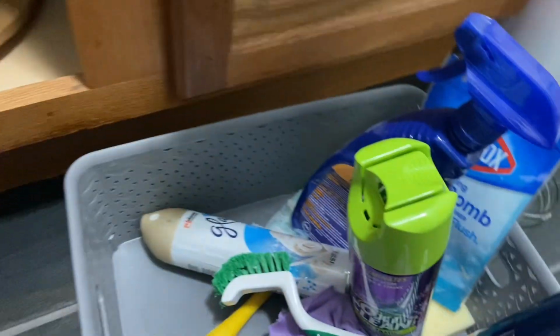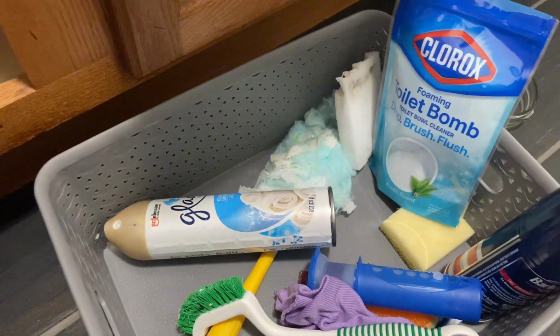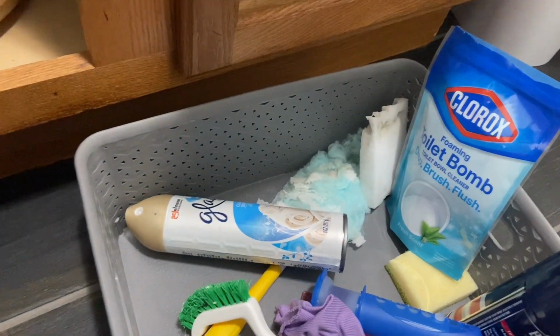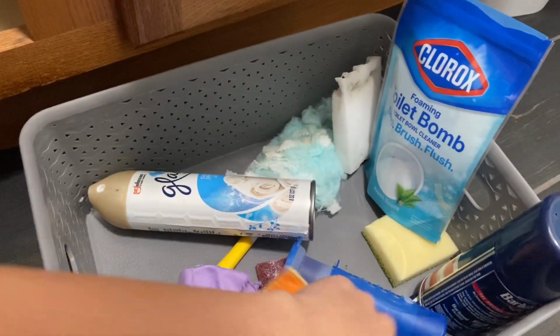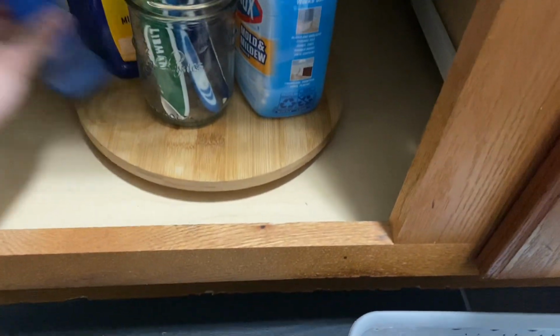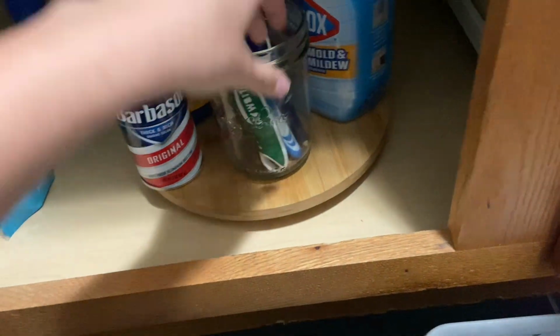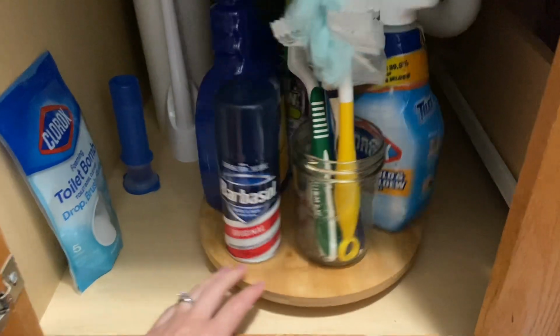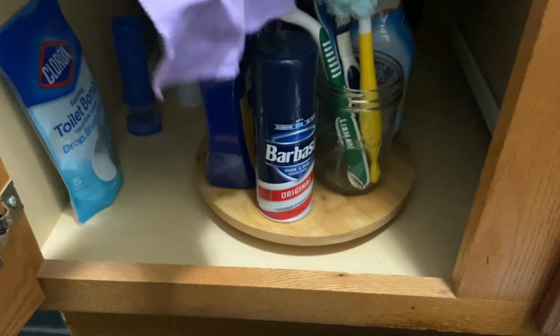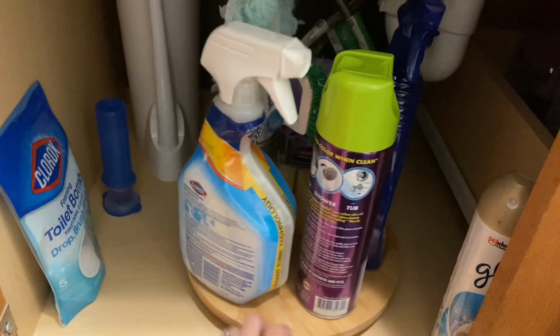Because I don't have, I mean, this is all the products that I have. And then I got a jar to put my brushes in. This is not very good footage. And then I can just put that over there, and same with that. This is for the floors, just like a little hack. Okay, and then my little cloth for the mirrors. Okay, here is an after.